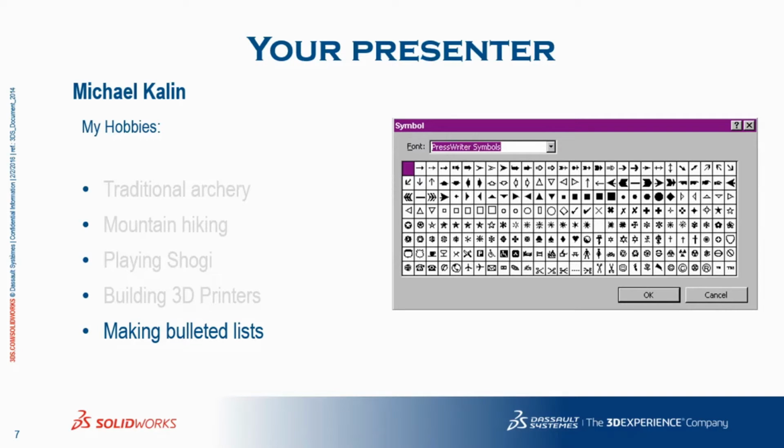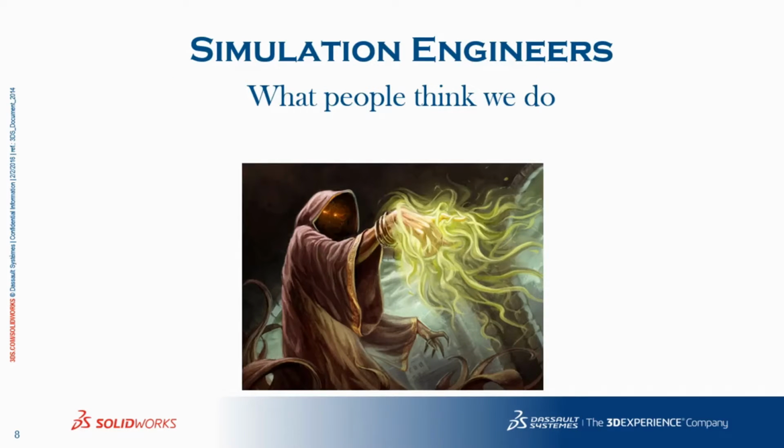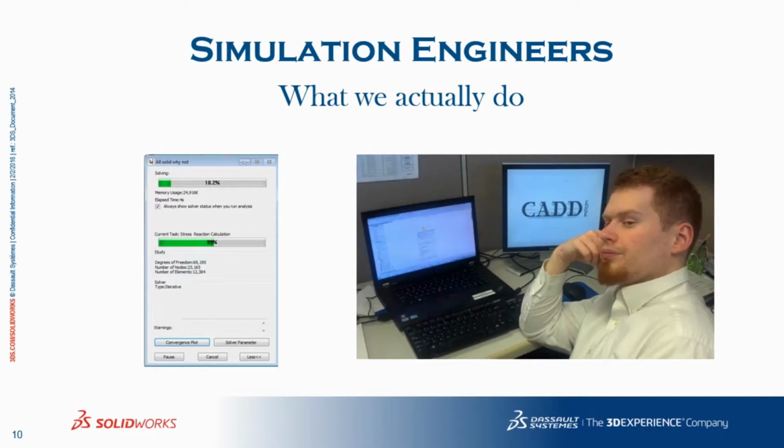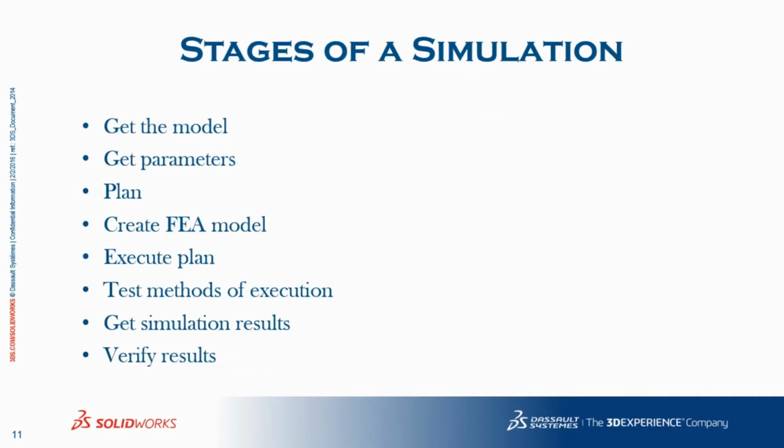So I'm just going to start off with this little tangent here. Simulation engineers kind of get a bad rap as being wizards and just like dark magicians, people that don't know the software. And of course, we think of ourselves as just the geniuses of the company. I can do that simulation, no problem. I'm just Geordie on the Enterprise, just making warp speed. And then what we actually do is just sit around watching that ticker go. Here we go, genius at work. Hopefully by the end of this presentation you'll be able to watch that ticker for a little bit less time because you'll be more efficient. That's really the goal.